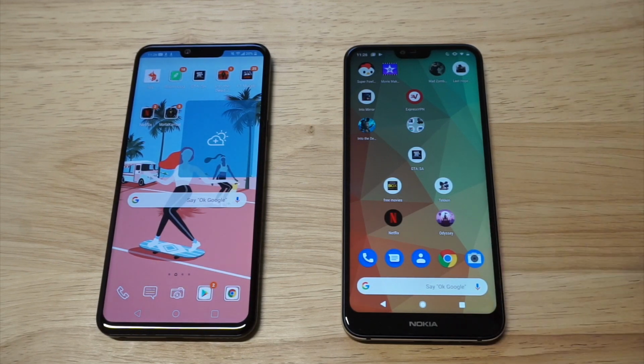Now, the Nokia sells for around $300 to $350 right now, as opposed to the LG, which is going to run you around $800. So there is a huge price difference there. As far as processors go, you've got a Snapdragon 636 in the Nokia, a Snapdragon 855 in the LG, so you have a better processor over on the LG.